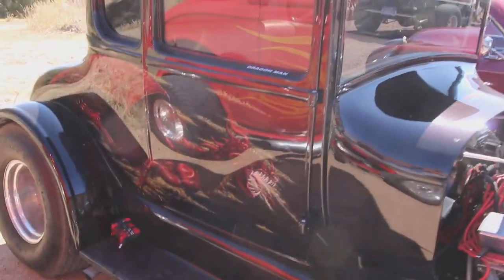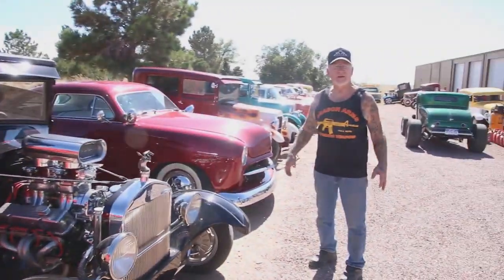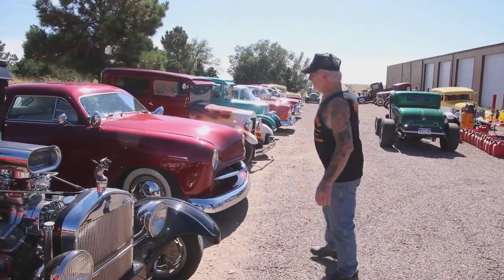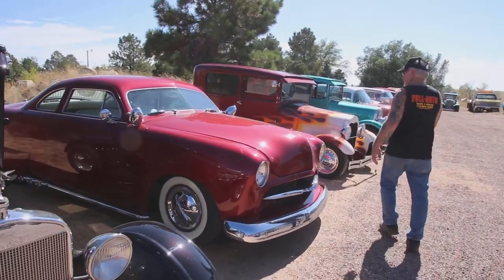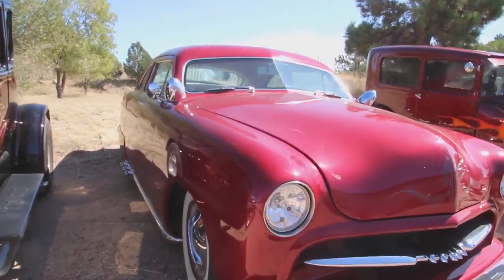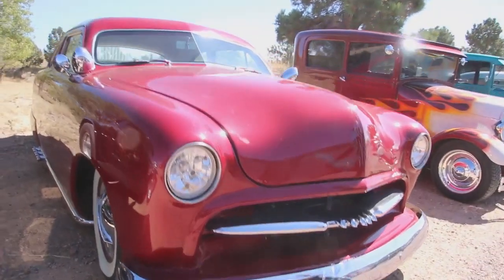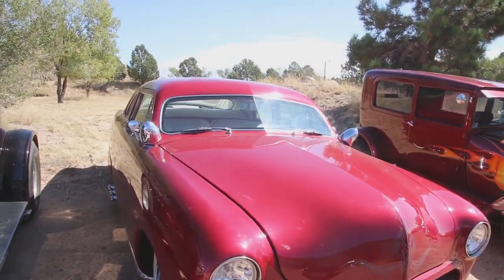Every car I have is ready for the car show. In fact, I don't even have to go to the car shows anymore. I have my own car show. Okay, over here, it looks like a Mercury, but it's really a 50 Ford. It's got a chopped top, electric doors, windows, air conditioning, and a lot of body work went into this. See, it's nosed and decked.